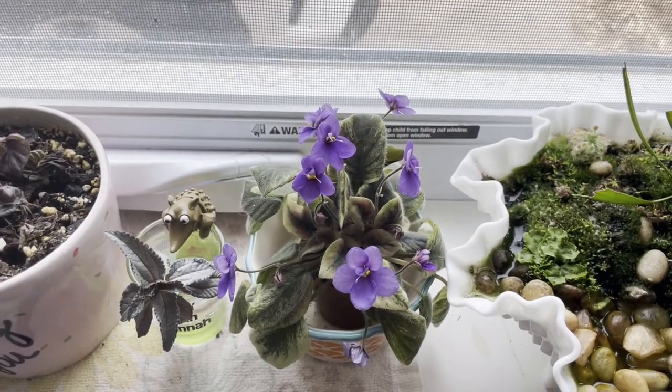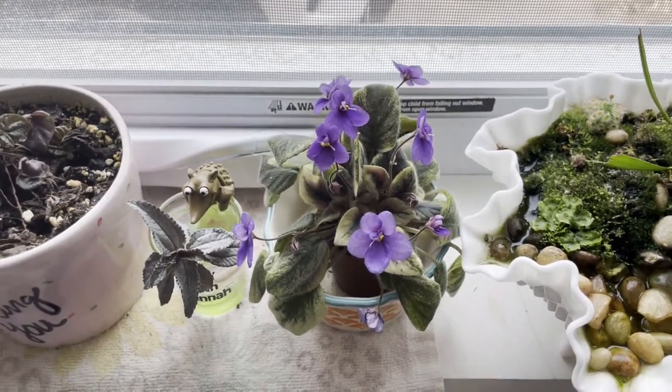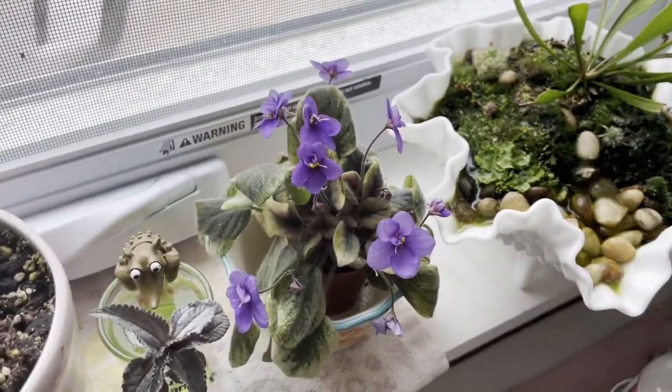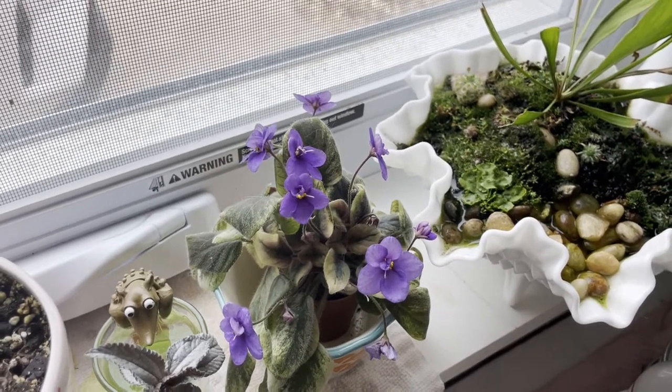Speaking of beautiful violets, I know I already showed this one, an update on this one on my last video, but it has even more open flowers on it now. And she's just an absolute beauty.